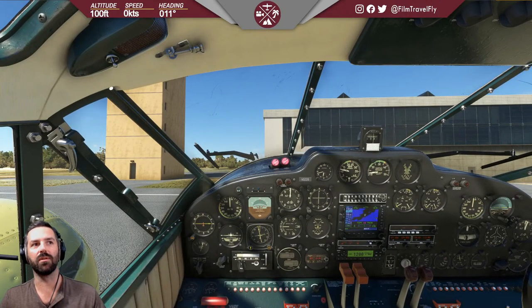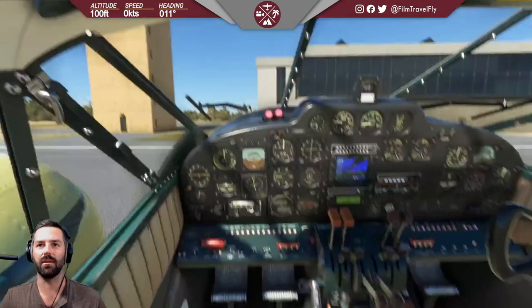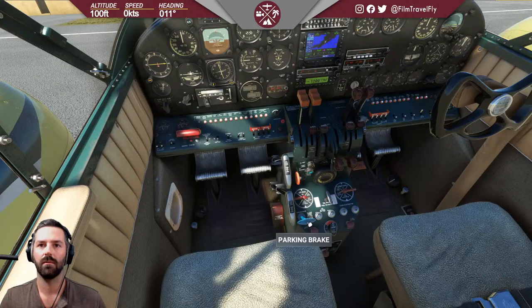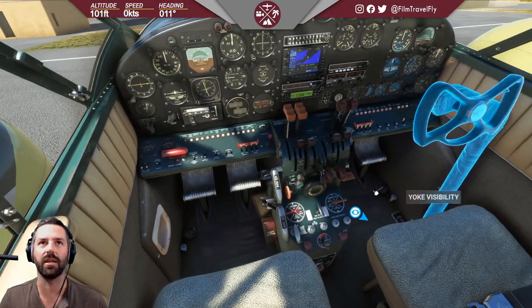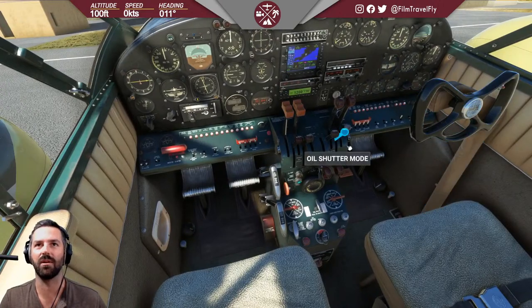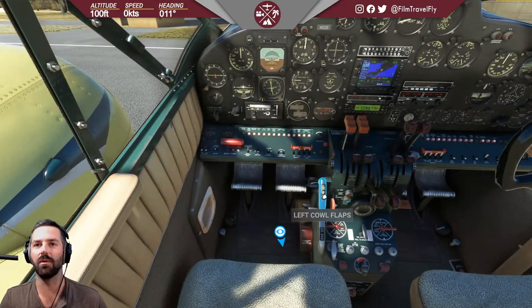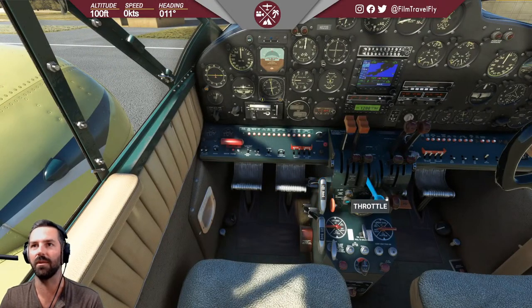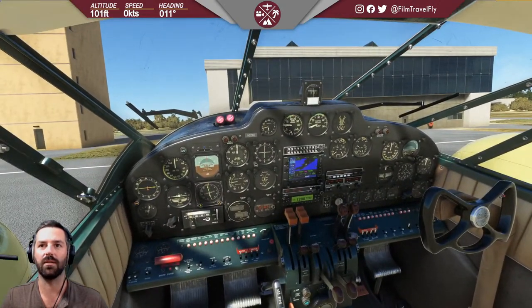Before we take off, we will do a run-up. So it is time to taxi. I'm going to turn off the parking brake. And we're ready to go. And the engine cowl flaps, I got to hold the brakes because it just started moving. Engine cowl flaps are going to stay where they're at now. We won't change those until we get up into the air. So let's go ahead and start our taxi.